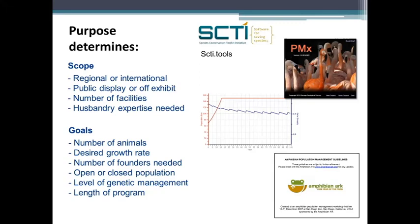And there are a number of population management and modeling tools that can help you with that. I'm going to say very little about it because I know Bob is going to say more. So if you want to hear about those tools, stay online for the next talk. But if you're interested, and you're not online next hour, you can find them at the website scti.tools. But they can help you with certainly some of the numerical decisions. And then, of course, you also have a whole host of Amphibian ARC guidelines that can help you with some of those decisions, or at least get a first idea, like population management guidelines, but you have husbandry guidelines, etc.